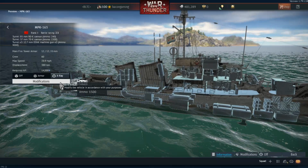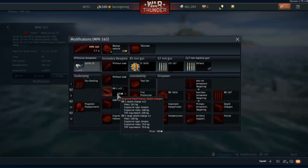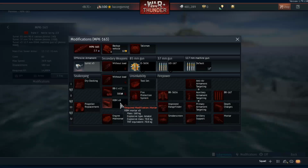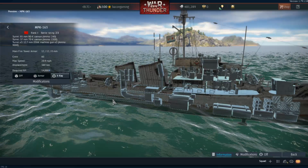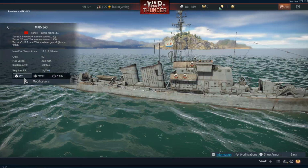Modifications, I don't think there's much more, presuming there's depth charges. So you can either carry 12 BB1 depth charges and 2 BB1 large depth charges, or you can have 8 RBM depth charges. So pretty basic there, but it is a nice looking vessel, really.